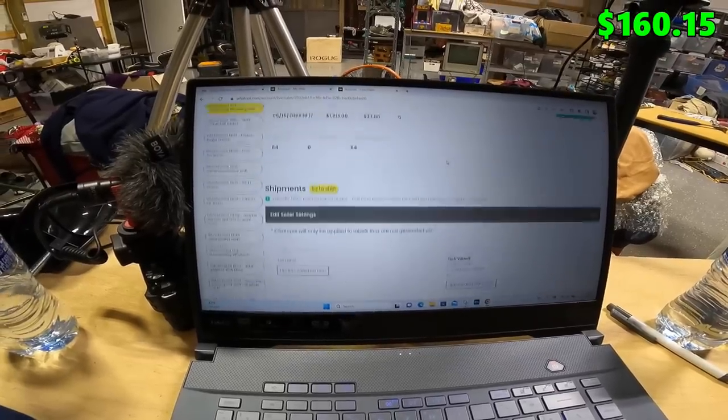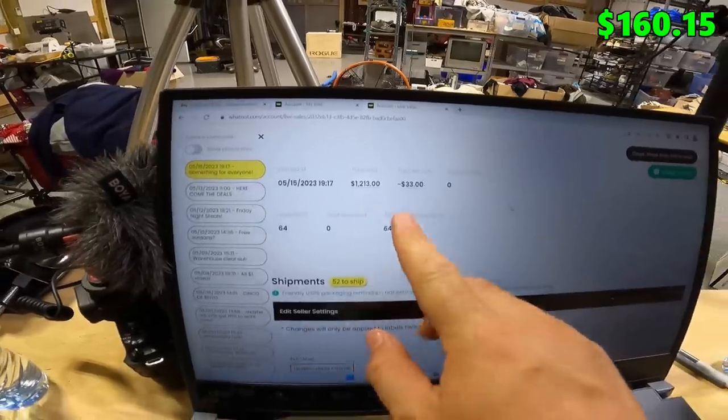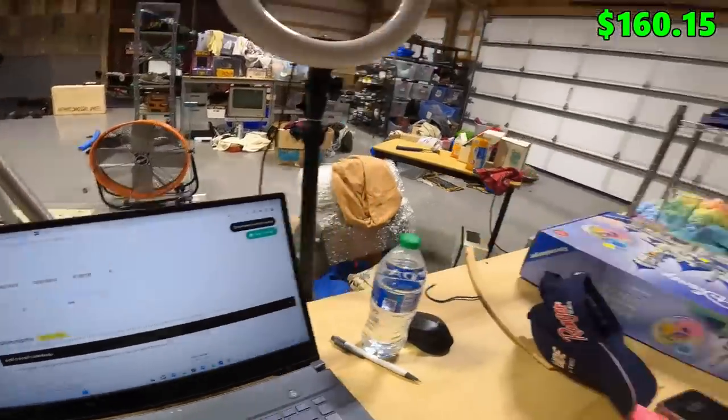Everything balances out, and we did a total gross revenue of $1,213. I won't know exactly how much we earned until we actually get everything shipped and it takes out everything, but usually Whatnot fees are about 11.5%. So we will update you tomorrow once we get all this stuff shipped. So it's the very next day.